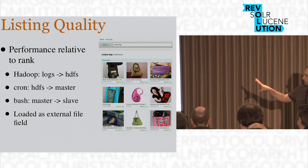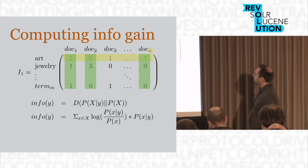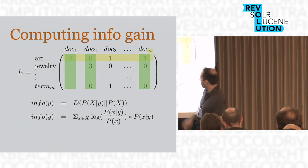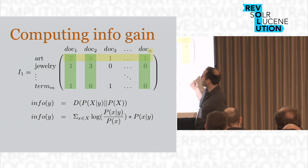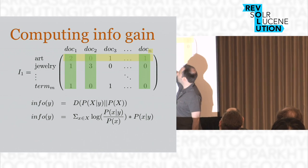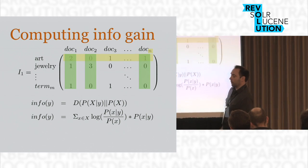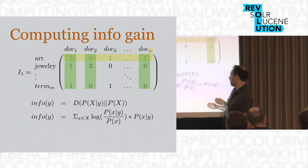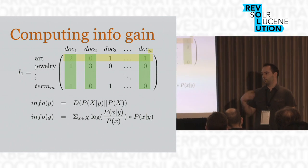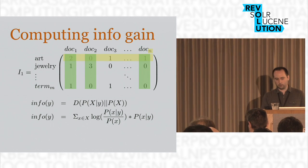So we have some plumbing in place. We have some experience with this. What do we do about information gain? So to compute IDF, we only need one row out of our index. To compute information gain, though, say to compute the information gain of art, we need not only all the occurrences of art, but every term that co-occurs with it. So this could require basically our entire index to compute the information gain for a single term. And we would have to do this for every single term in our corpus. Very expensive. We're looking at an N M squared kind of computation.